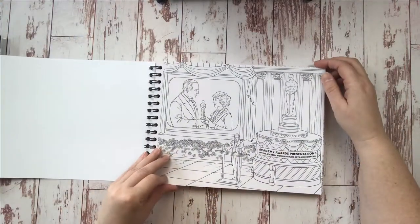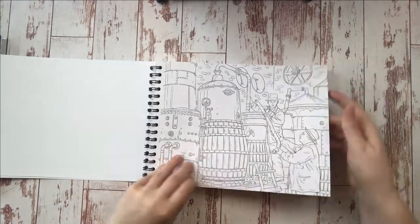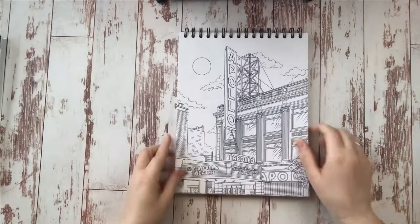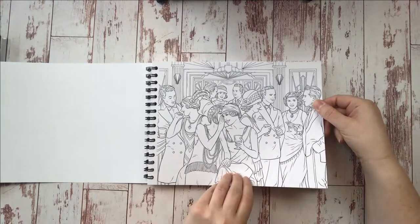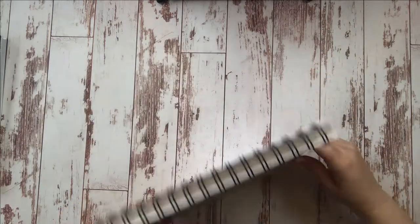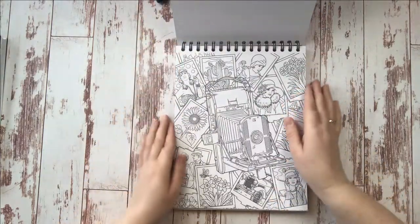Some women voting for the first time there. Not all, but some. Lots of variety of pictures here. And lots of variety in whether we're doing landscape or portrait as well. Ooh, that'd be a fun one to color too. F. Scott Fitzgerald.